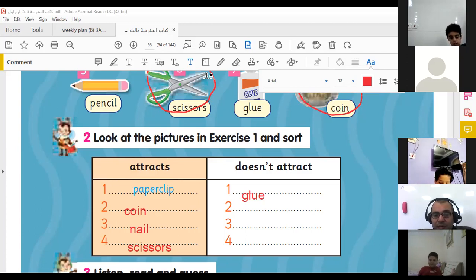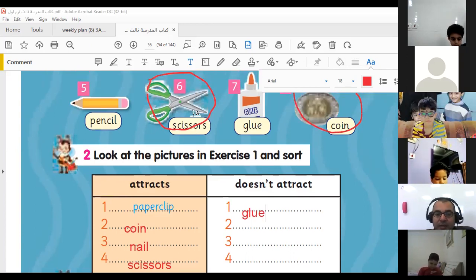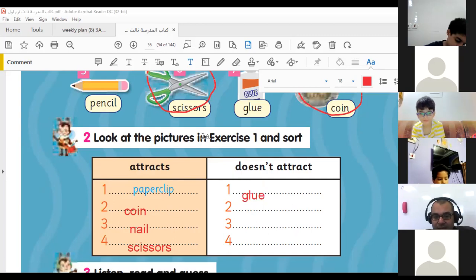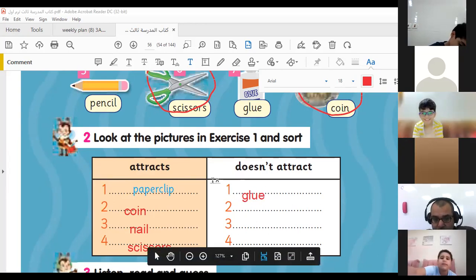Okay, and we stopped with Marwan. He answered voluntarily. I am Ibrahim. You are Ibrahim. Nice to meet you. And then after Marwan, we'll go to Hamza. Hamza Hamada. Yes, Mustafa. We want something else that does not attract to magnet. We start with the glue. You can study English.